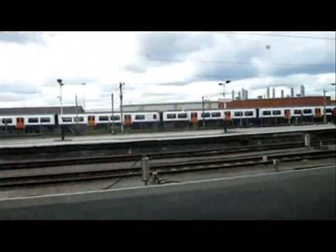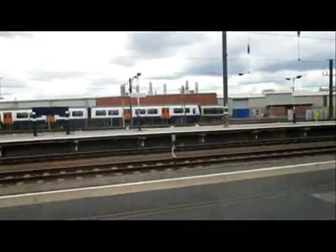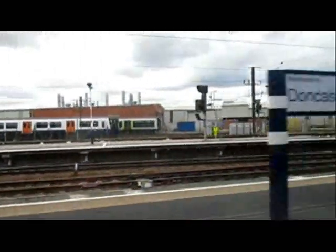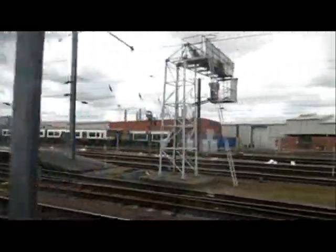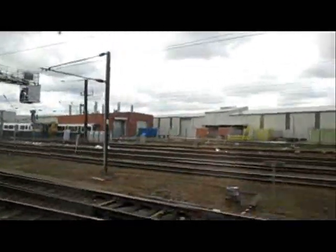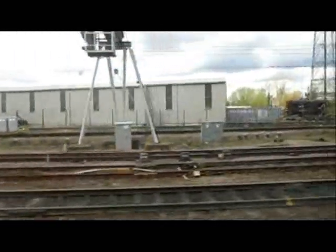Now of course, as you can see, we're departing Doncaster. Quite a quick change. One loco and one freight train, it's not bad. Transpennine Express service to Cleethorpes. This train will be calling at Scunthorpe, Barnetby, Grimsby Town and Cleethorpes. Shunter.